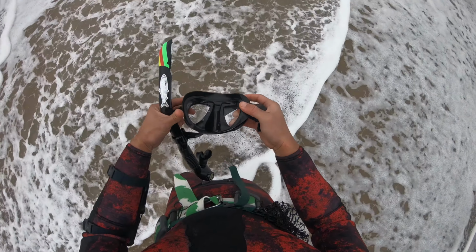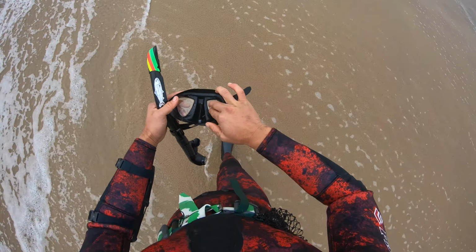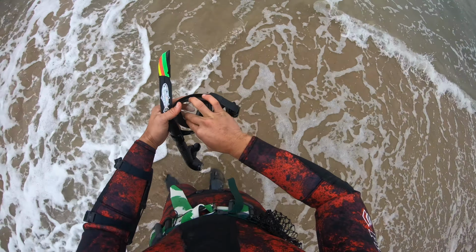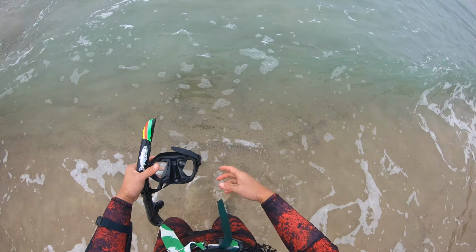Before I head into the water, I'll spit in my goggles. Rub it in. I'll try to get to a place where there's not as much sand in the water. I'll wait for a swell to come in. In this case, there's not much, which is great. I'll rinse it off, then I'll put it on and get ready for a dive.